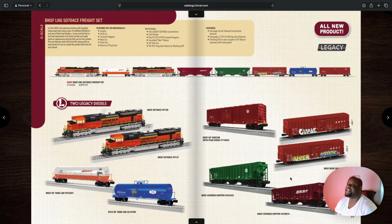All right, here come the sets. For those who do not know, why I am super happy when it comes to sets is that they are very, very price effective for somebody who wants to expand their roster or get some rolling stock and some engines at a way discounted price.